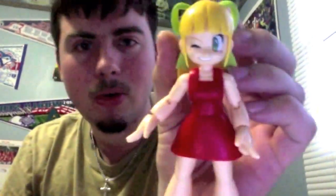And then she has a nice little wink. You know, to make it not weird at all. I'm touching a little girl. So then you would put the new face, the winking face, in, and you just plug it back onto her. And now Roll is winking at you.